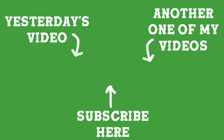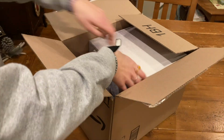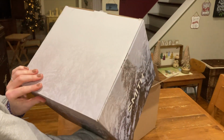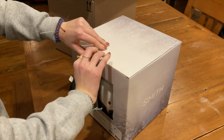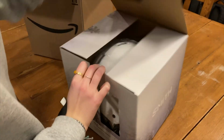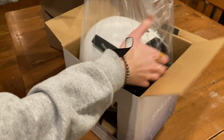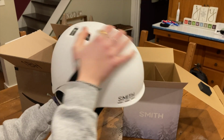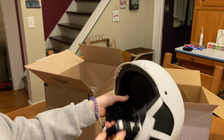Gonna be the best time of the year. Got my helmet. This is such a pretty box. It's ombre to white. Oh yeah, baby. I've literally had the same pink helmet since I started snowboarding when I was like seven. So time to upgrade to the big girl helmet. Oh, look at this. It's so beautiful. And it's a matte white, not shiny. Yes, that's what I wanted. Love it.